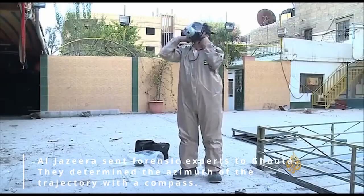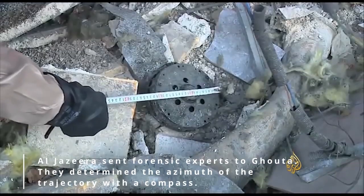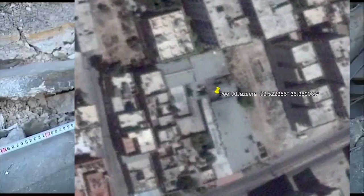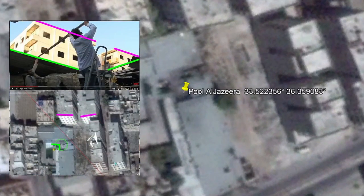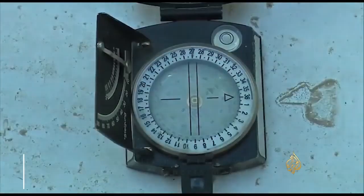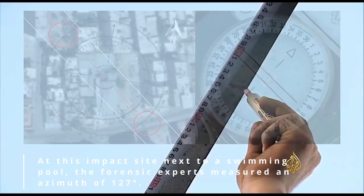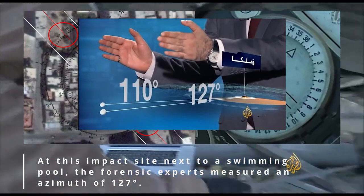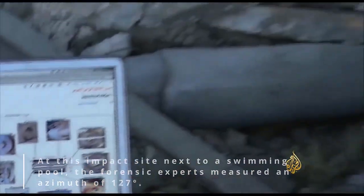Let's take a look at what Al Jazeera's forensic scientists found out. They examined an impact site next to a swimming pool. There they determined an azimuth for the rocket trajectory of 127 degrees. Let's put together the findings so far.